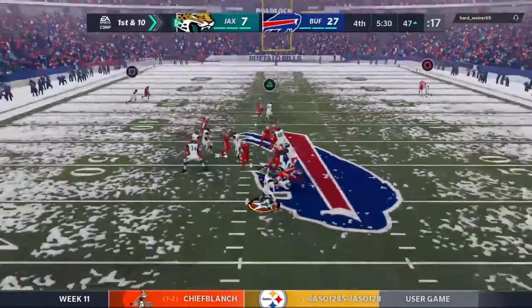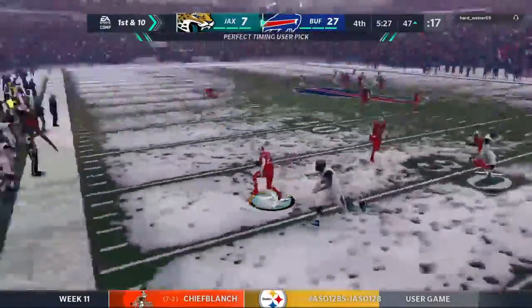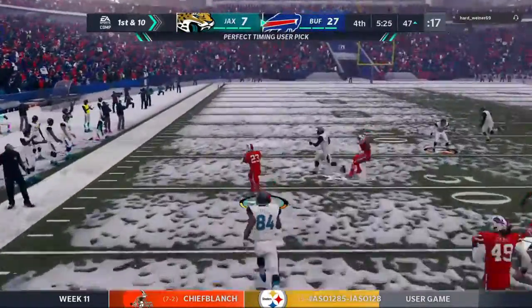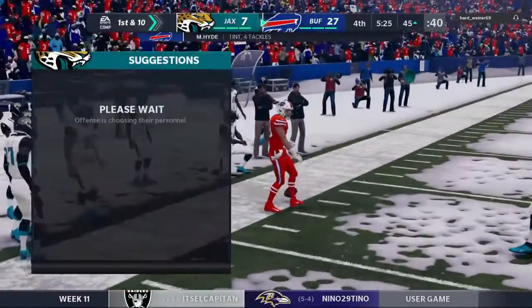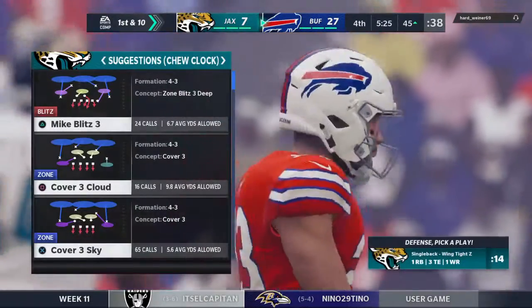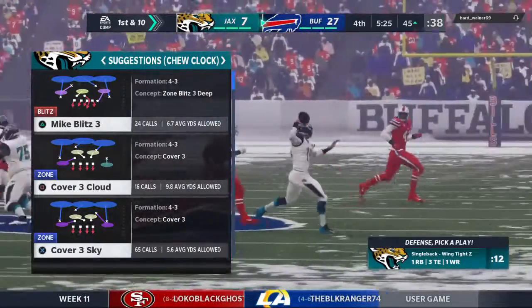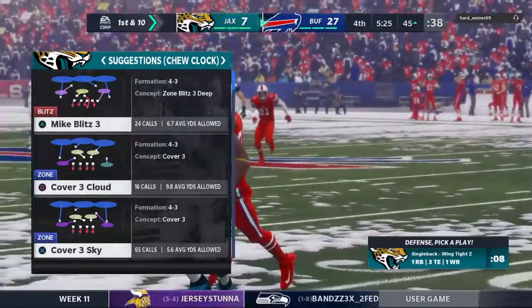Off play action, it's Minshew. And now here is another interception. Picked off by Micah Hyde. And he will take it across midfield and down to the 45. With that interception, he just set a record that nobody ever wants to set, and that's the most picks ever in an NFL game. 8.